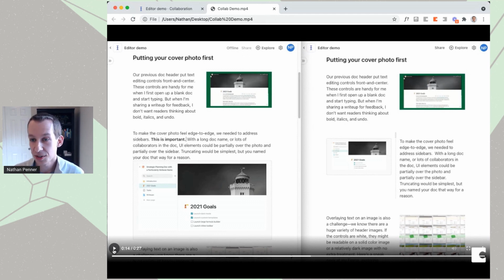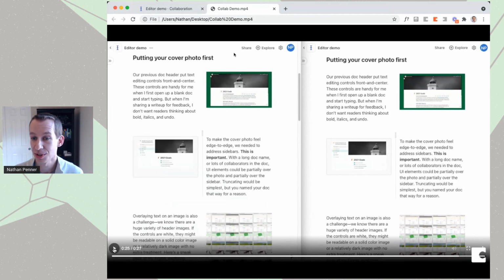Now, the answer in many editors is quite poor. In many other editors in this scenario, Jason's edits would be entirely lost, or they would end up in the wrong location. And we felt that would be completely unacceptable. And so we invested deeply so that we could merge changes both to content and structure at the same time. I'll jump ahead a second, and you'll see in a moment as Jason regains his connection that everything merges perfectly.